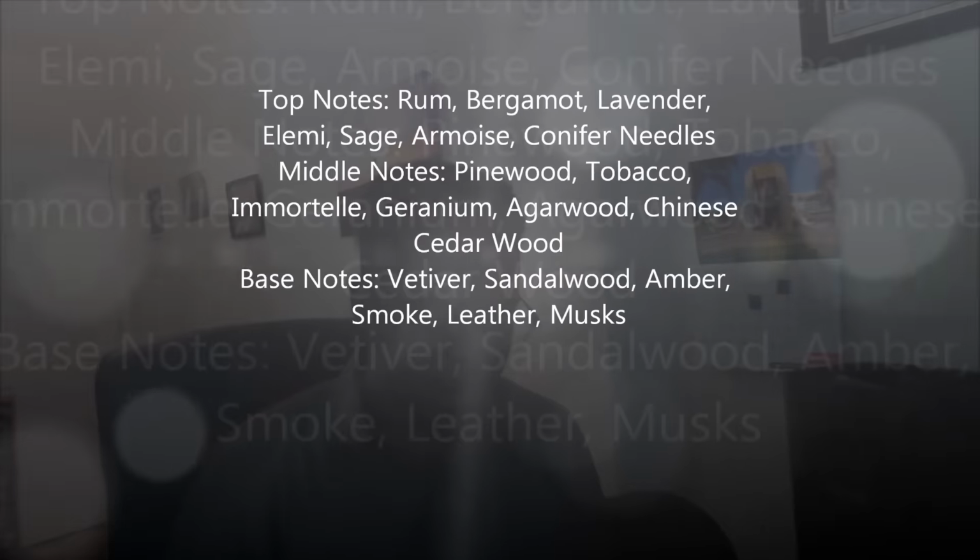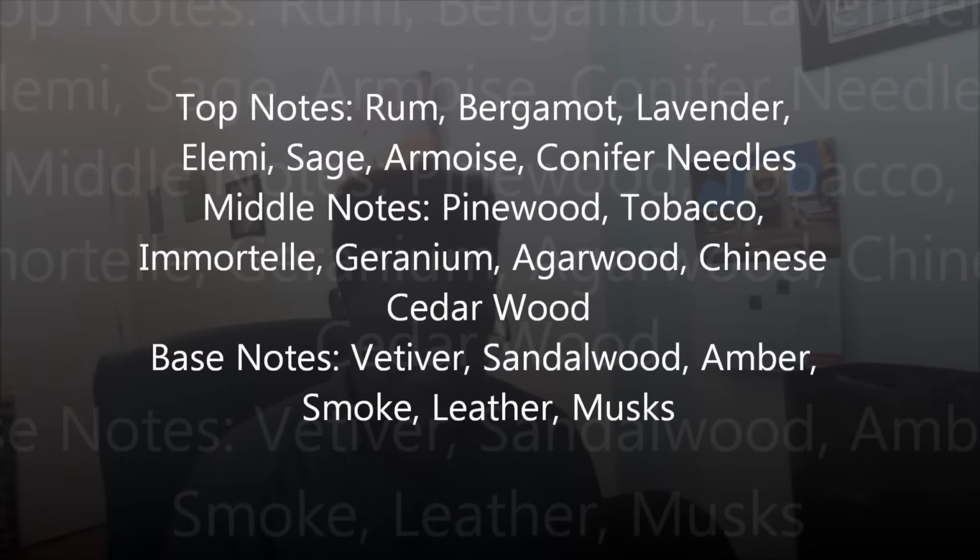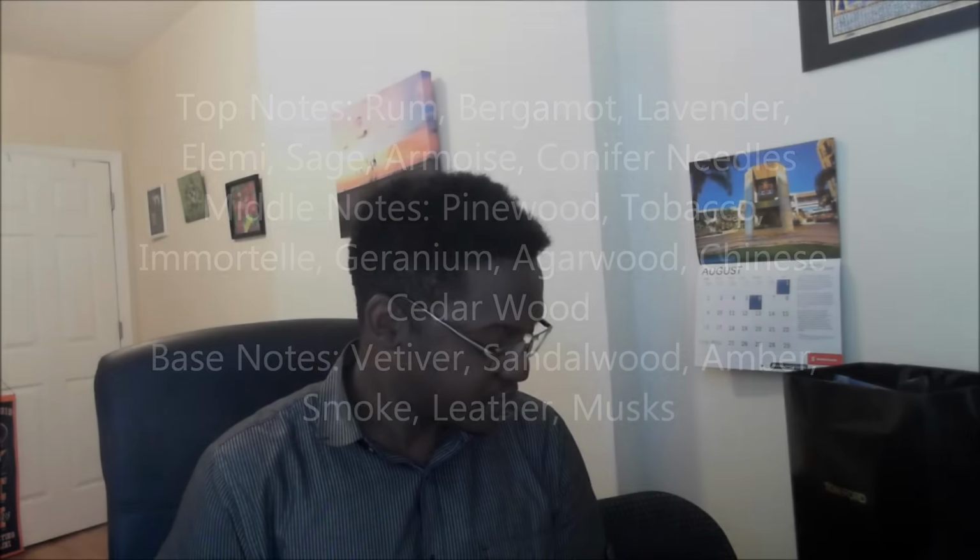The notes of the fragrance consist of, at our top, we have rum, bergamot, lavender, elemi, sage, anise, and camphor needle. And for our mid, we have pine wood, tobacco, emetal, I can't read my own handwriting, geranium, agarwood, Chinese cedar. And for our base, we have vetiver, sandalwood, amber, smoke, leather, and musks.